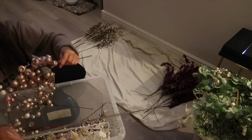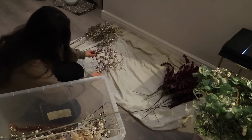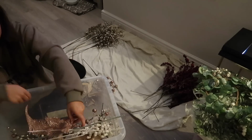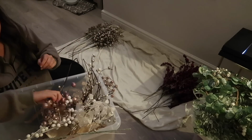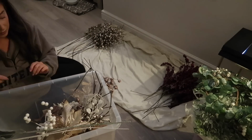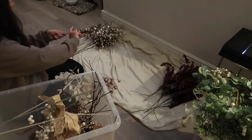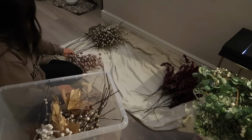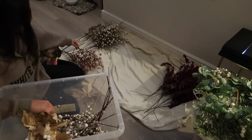And I also keep all of my baubles in these as well. Now I know a lot of people have the bauble box containers with all the dividers. Obviously you could use that as well, but in all honesty, I've done this for the last 3 or 4 years and my baubles have all made it in one piece. So as long as you're careful with the boxes, you can definitely store glass baubles all together in one of these boxes as well.